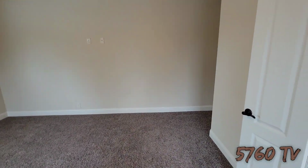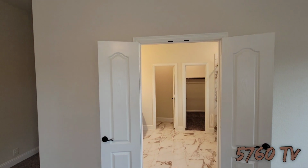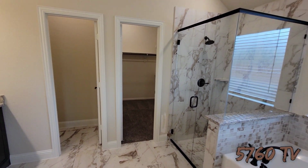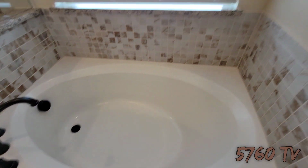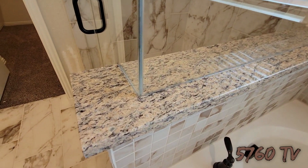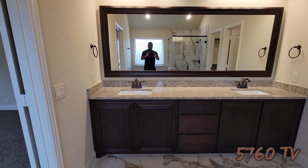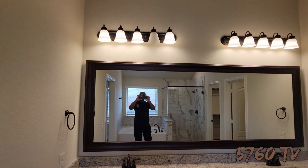So yeah, this is the master bath with the double doors right there. That tile on the floor is cool. This is the master bath. It's a big shower. You got a big tub right here. The towel rack. Right above, got the granite right here on the shower. We got the granite by the window, granite on the countertop or the sink. Big mirror right here. You got the nice light fixture.